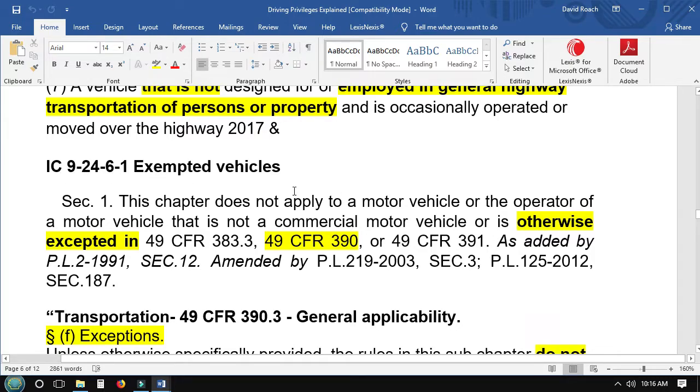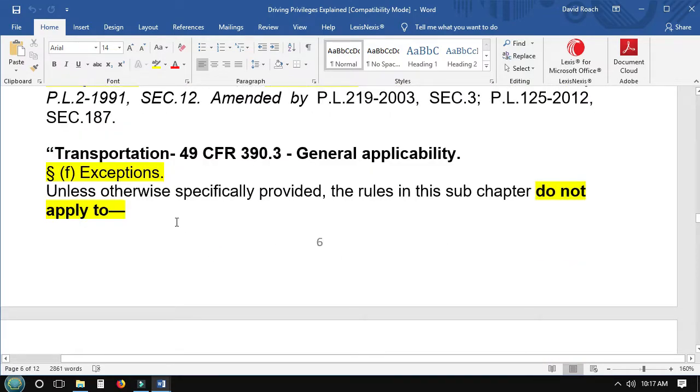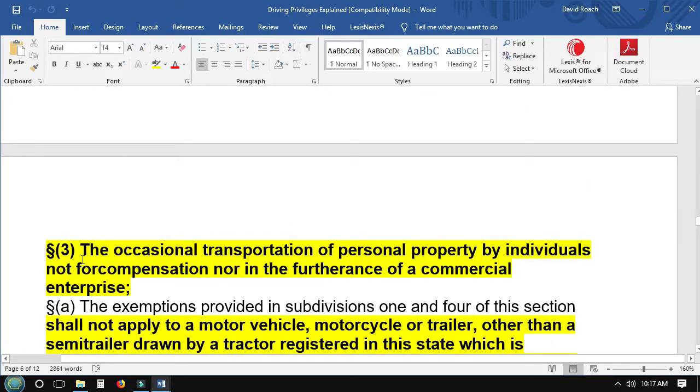IC 24-6-1, exempted vehicles. And it says this chapter does not apply to a motor vehicle or the operator of a motor vehicle that is not a commercial motor vehicle or is otherwise excepted in 49 CFR 383.3, 49 CFR 390, or 391. Right? So we go to 390.3, general applicability, exceptions, subsection F. Unless otherwise specifically provided for, the rules in this subchapter do not apply to subsection 3, the occasional transportation of personal property by individuals not for compensation, nor in the furtherance of a commercial enterprise.